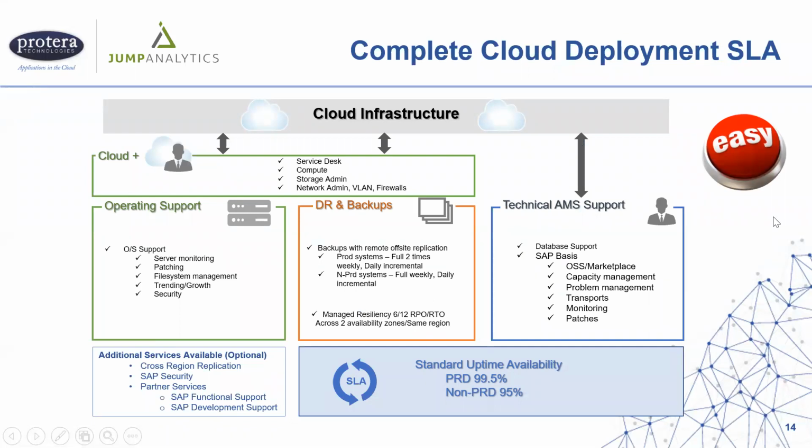And how do we achieve this? We have a cloud infrastructure, and we're working with AWS and all the big cloud providers like Azure. We don't really care which cloud you're going to, we're there. And we have long experience working with both of the major cloud providers.